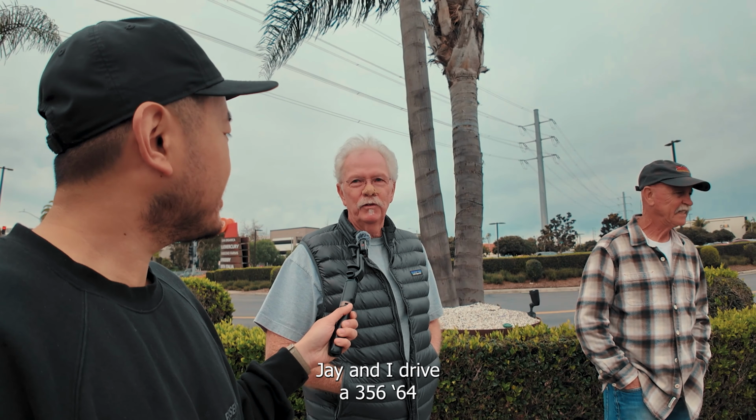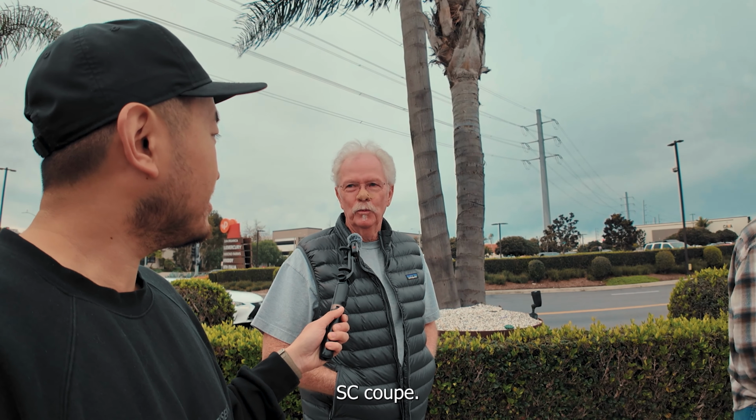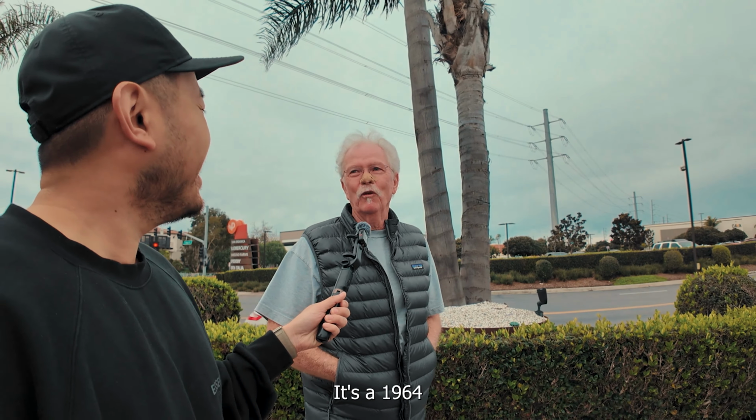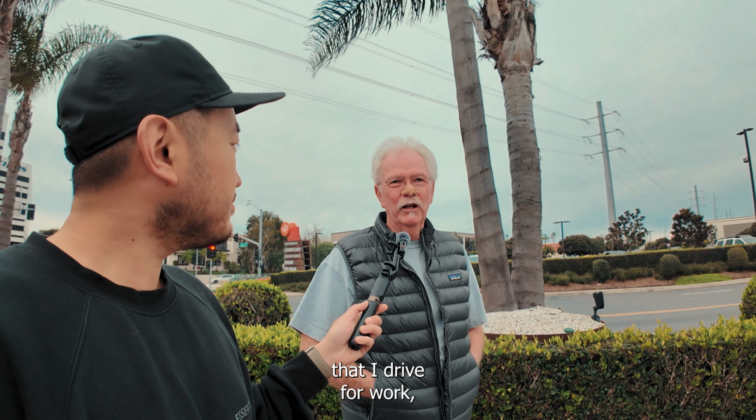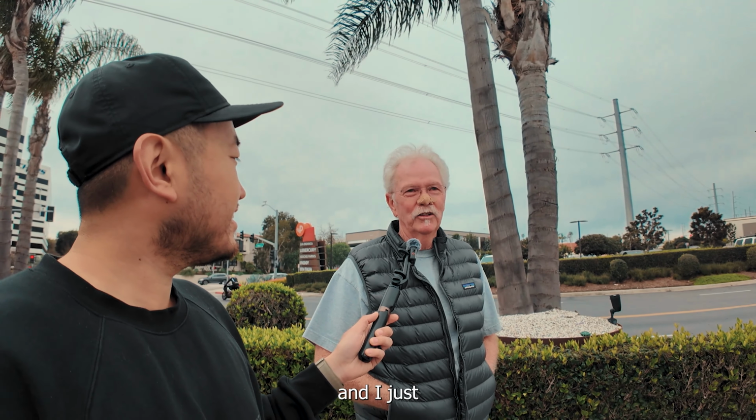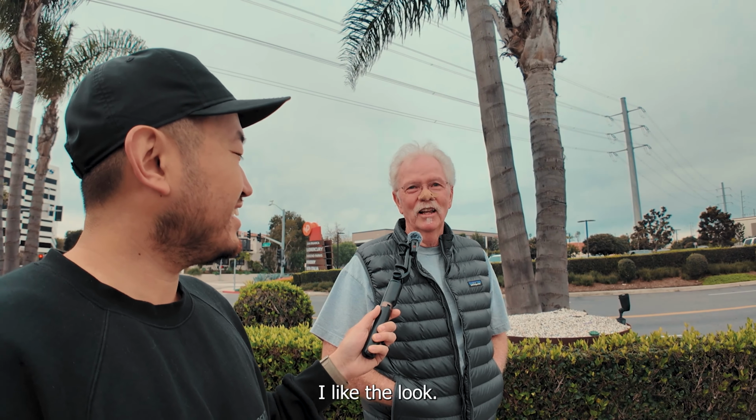Jay, and I drive a 356 64 SC Coupe. I have no idea what that is. Porsche, it's a 1964. What do you think about the Cybertruck? Very cool. I have an F350 that I drive for work, and I just wanted to check it out. It's pretty neat. I like the look. What's one thing that surprised you seeing it in person versus TV? The size. I watched the video when they were in Mexico. It's quite a bit larger than I anticipated. What's one thing you don't like about it? No, I like everything about it, actually.